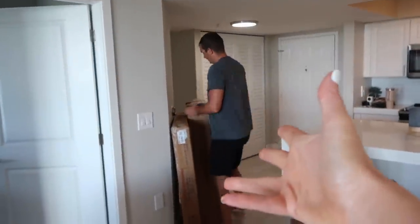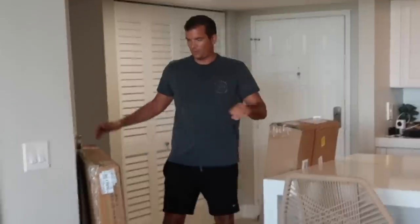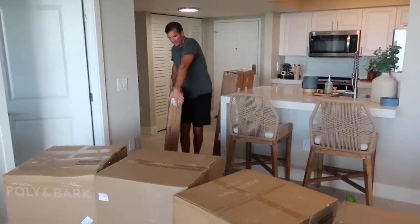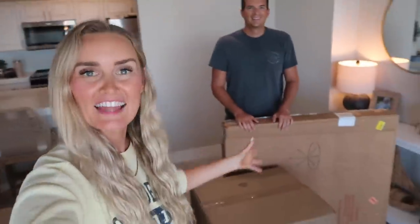You guys, our dining chairs have arrived, and our dining table, and our dresser. The dresser's in that one. Super heavy. We're gonna wait on that one. Oh my gosh, this is so exciting. I'm very nervous. We were having a hard time deciding, as many of you guys know, between glass or wood. We decided to go with glass, baby.